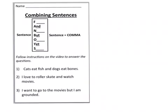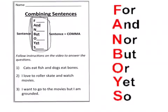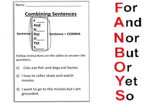So we're going to start off by filling in some of the blanks that are up here. I want you to look at this section right here where it has FANBOYS listed all the way down. Kind of looks like an acrostic poem, okay? As I say the FANBOYS, go ahead and fill in the blanks. I gave you some of them, and I want you to fill in the others. So our FANBOYS over here on the side are for, and, nor, but, or, yet, so. Go ahead and fill in any of the blanks in this section for me. For, and, nor, but, or, yet, so.